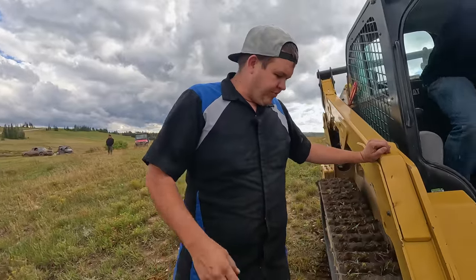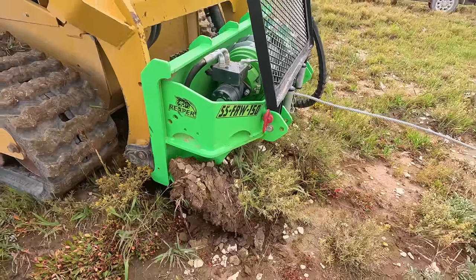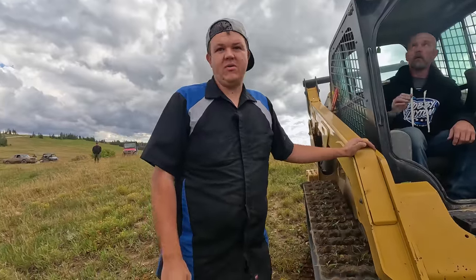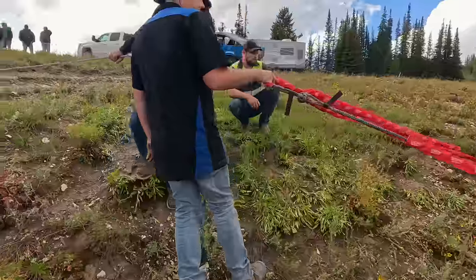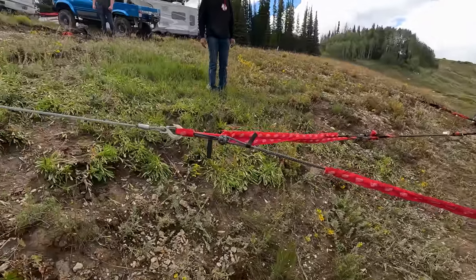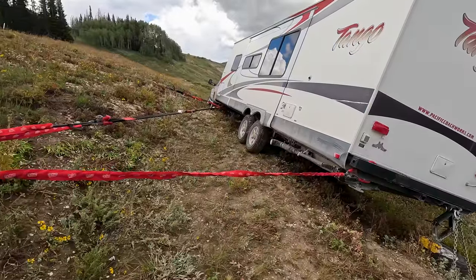So the ground is super, super soft. So as I was digging in, it's just moving the dirt. So we're gonna have Cody in the skid loader. Hillbilly's gonna be in the trekker. And then I'm gonna be down there kind of guiding everybody, figuring out what is working, what is not working. And Steve's gonna be in the truck. Give it a little bit of pressure. Hold it. Okay, let's let the jacks down.